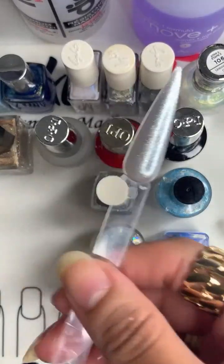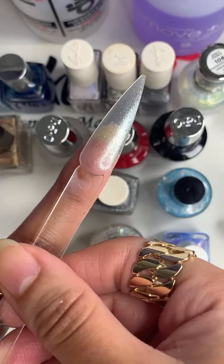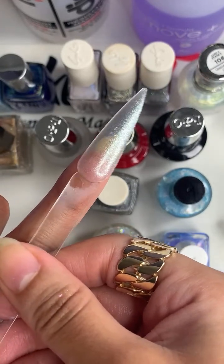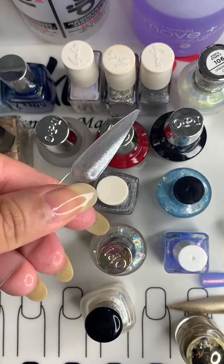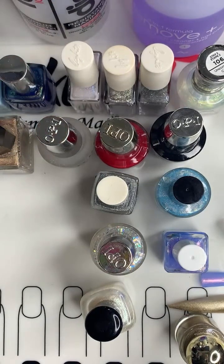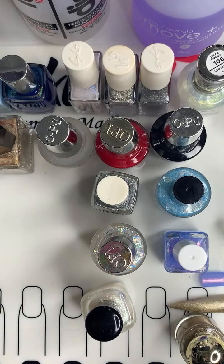It is very sheer, but you can get really good coverage if you have shorter nails. If you have longer ones like mine, you'll still see a little bit of your nail peeking through underneath. But for me, I don't mind that. This is just so pretty to me. Absolutely stunning. Okay, so that's it for my favorites. Were there any that you wanted me to swatch, or should I just go for it and swatch them anyway?